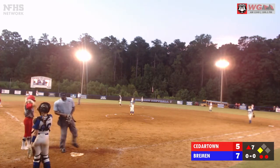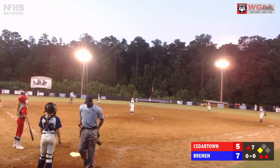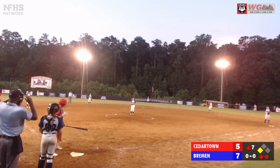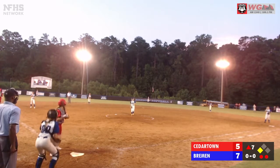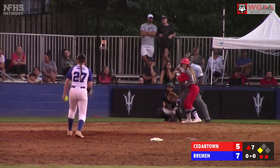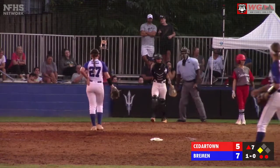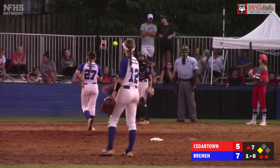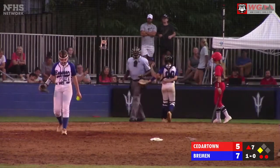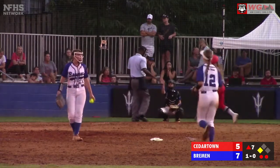We'll take a 2-out hit by Hannah Cochran. Kaylee Nicolopoulos hits it on the ground, gets the run, but again, one more base runner would be great. First pitch to Cochran is taken in the dirt for ball 1. Lady Dogs down to their last hope here, and the right fielder, Hannah Cochran. 5-7 is your score. Lady Dogs trail by 2.